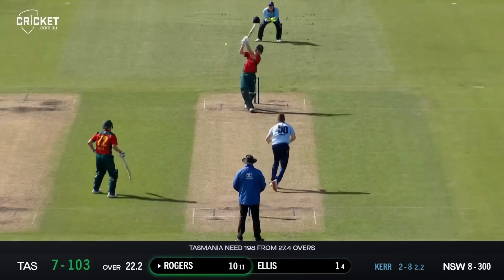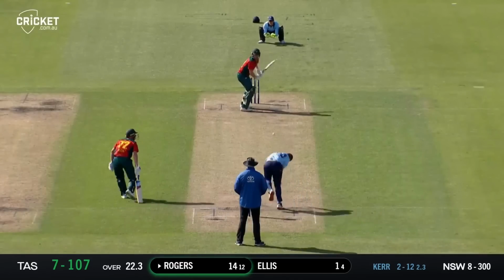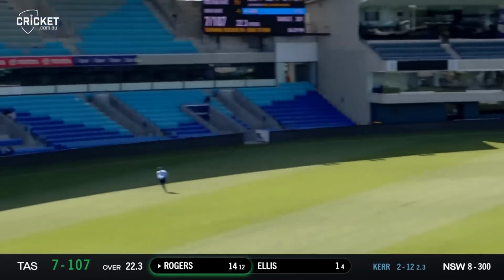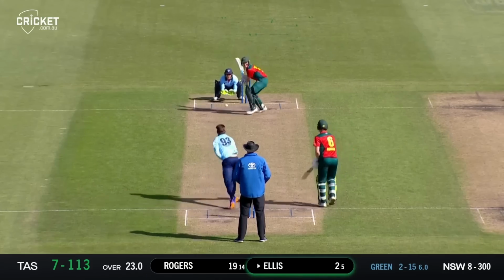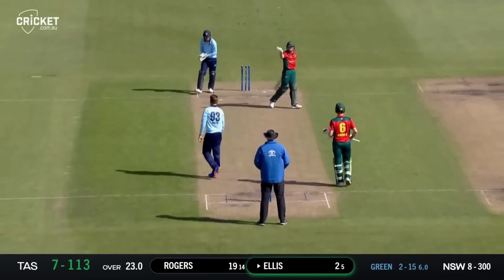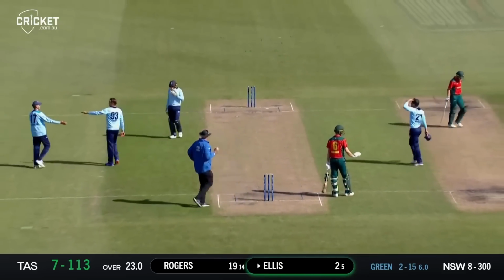Let's see what he does now. Rogers driving down the ground powerfully. Good shot. Tom Rogers. This might be entertaining here. Will he this time? Oh, that's a ripping shot. Great timing. Chris Green. And Rogers, he's out of here. I think that was the answer to my question.